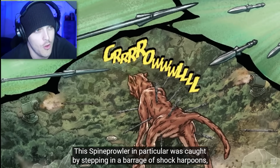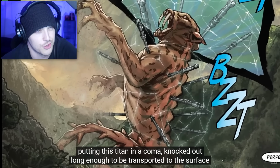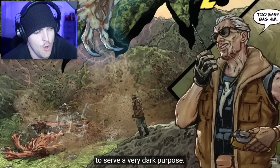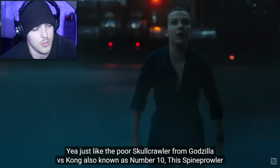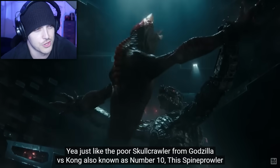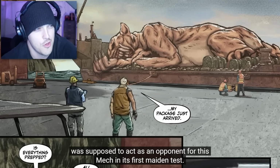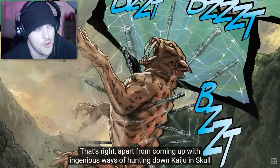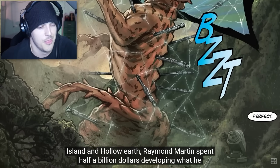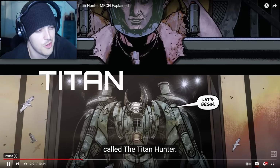This Spine Prowler in particular was caught by stepping in a barrage of shock harpoons, putting this Titan in a coma, knocked out long enough to be transported to the surface to serve a very dark purpose. What? Yeah, just like the poor Skullcrawler from Godzilla vs. Kong known as Number 10, this Spine Prowler was supposed to act as an opponent for this mech in its first maiden test. That's right, apart from coming up with ingenious ways of hunting down kaiju in Skull Island and Hollow Earth, Raymond Martin spent $500 million developing what he called the Titan Hunter.